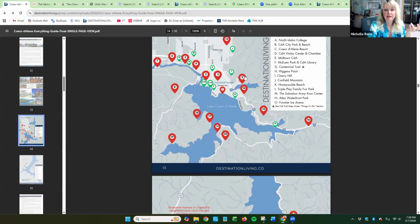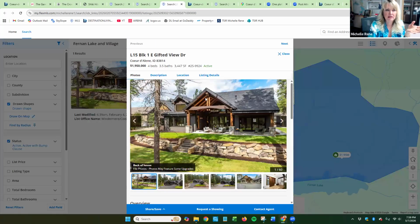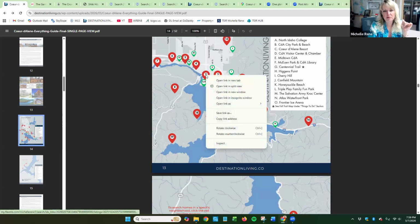And we'll do one more. So open in a new tab. Oh, there was only one in the Fernan. So see, if I close this, this is the section that's being searched. There's only one listing currently in that area. Let's find another one where we know there's going to be more.